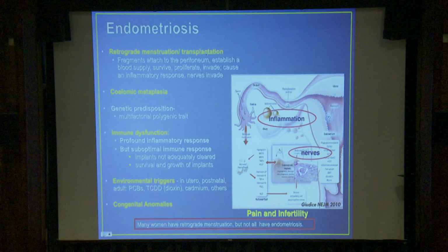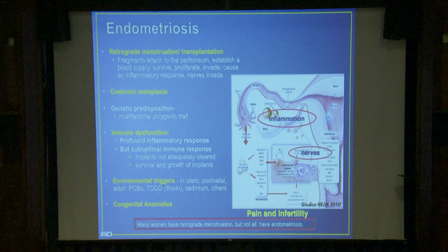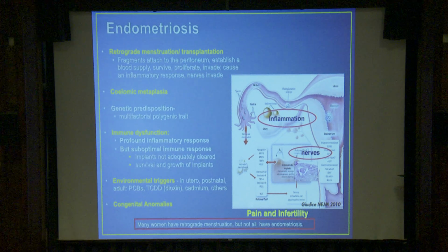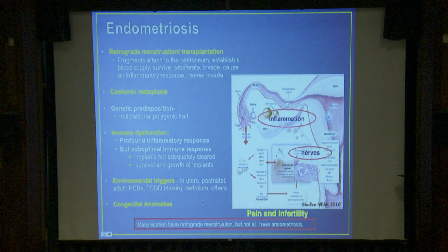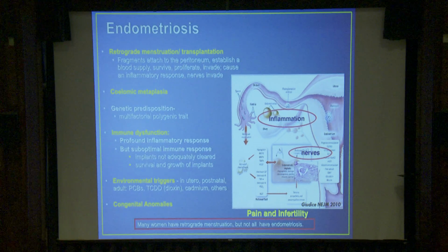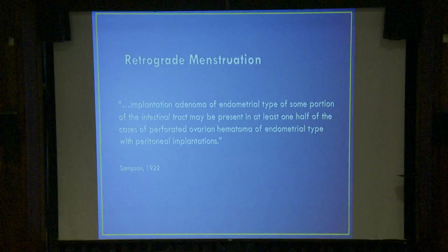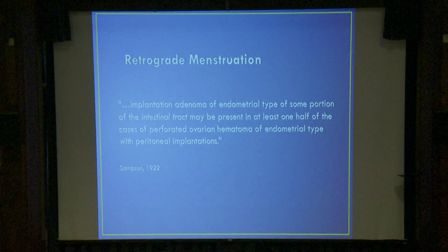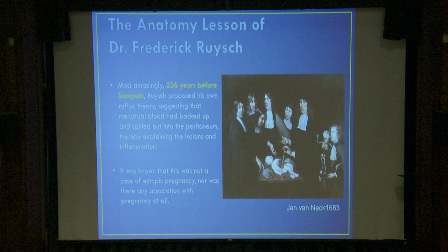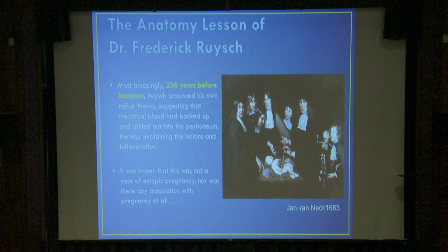You've heard all of this: could it be retrograde menstruation, coelomic metaplasia, immune dysfunction, environmental triggers. We know for a fact dioxin, we know DES. Patients who have been exposed to DES, 80% have endometriosis, congenital anomalies. One question: almost all women have retrograde menstruation sometime in their life, but why do not all of them have endometriosis? We credit Sampson for retrograde menstruation, but actually Sampson is the one who opened our eyes that if you suspect endometriosis, look for extragenital endometriosis. Historically, 236 years before Sampson, Rush described retrograde menstruation. So it goes way back.